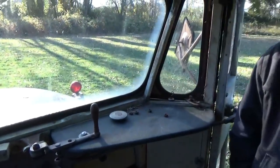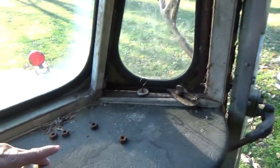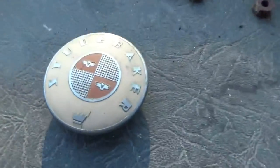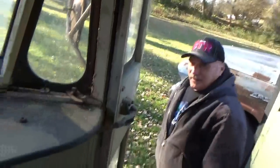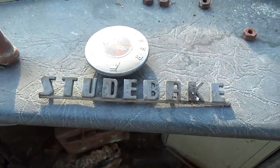Yeah. It needs a lot of work, but short buses are getting hard to find, and you don't find a Studebaker short bus very often. I've been told by some Studebaker guys that it's ultra rare to find a Studebaker. And if you look at the pedals, they're actually in pretty good condition, so I don't imagine it has a whole ton of miles on it.